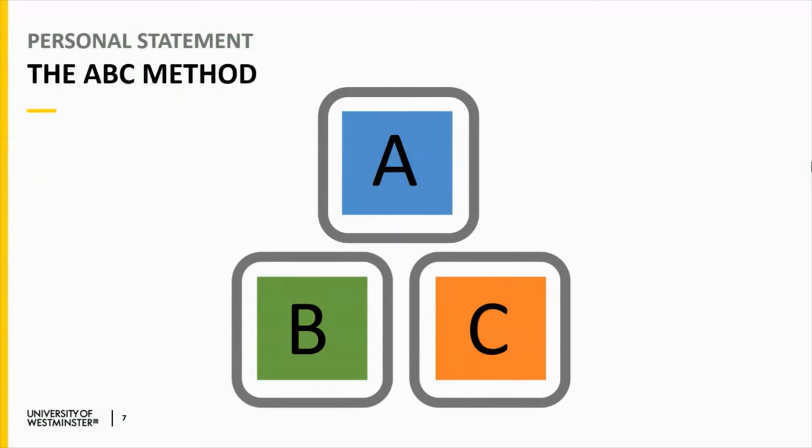When it comes to writing everything down, a common mistake that students make is describing everything that they've done, but not reflecting on it to show how it makes them the perfect student.